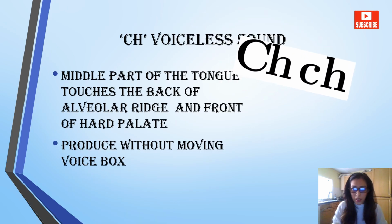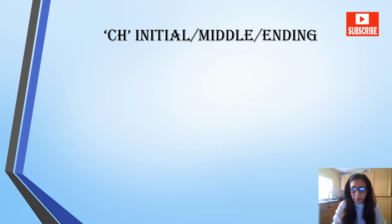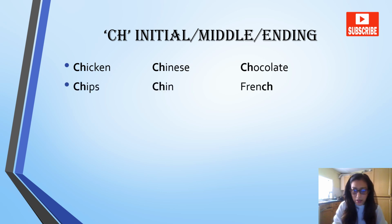Alright, so ch is a voiceless sound. Obviously it is coming from the middle part of the tongue that touches the back of the alveolar ridge. It's quite theoretical, but as a matter of fact, it's just a ch sound, which I'm sure is very easy for everyone to pronounce. So let's do some practice here. So ch in the initial, middle, and ending. So let's do the practice with the words.